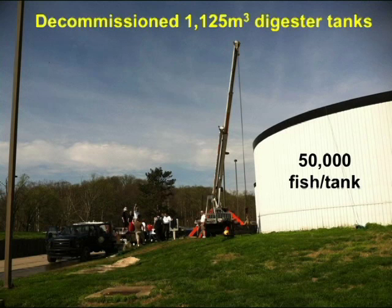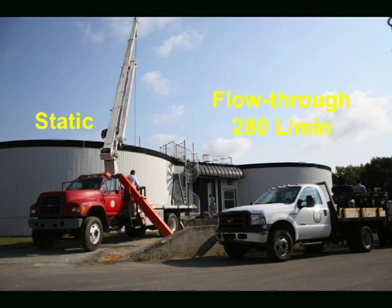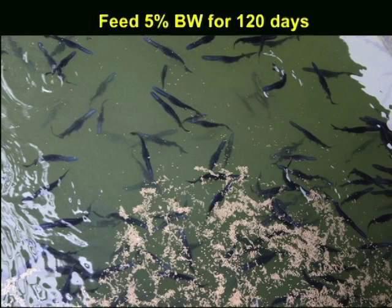So the next is to produce a phase 2 paddlefish. In order to produce a phase 2 paddlefish, we decided to use decommissioned digester tanks, which are roughly 1,000 cubic meters, and stock them with 50,000 phase 2 paddlefish. We decided to treat these 2 tanks, one as a static system where no reclaimed water was exchanged, and the other one as a flow-through system where there was 280 liters per minute of reclaimed water flowing into this tank. We fed the paddlefish 5% of the body weight, and we grew them for 120 days.